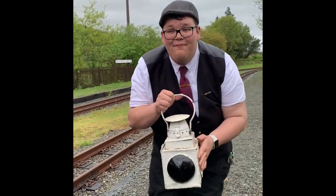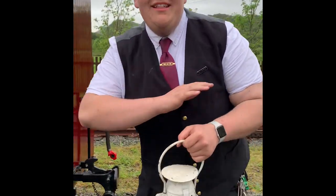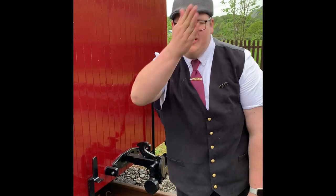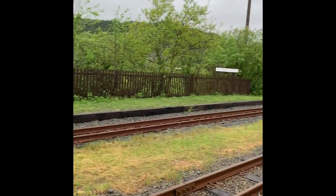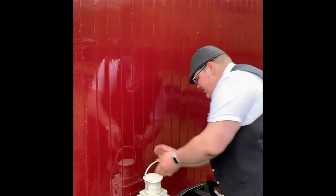Know why we need a lamp at the back of the train? No. If there's anyone working on the railway who does not see a lamp at the back of the train, that means they've lost a carriage. You don't know, lose a carriage. What if you're say in the middle of nowhere? Yeah, middle of nowhere. So this goes on the back of the train, says this is the last carriage and we've not forgotten any carriages.